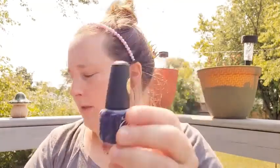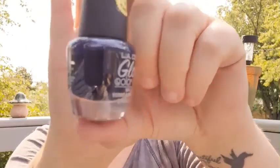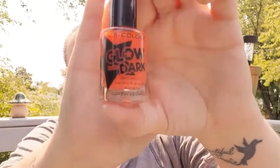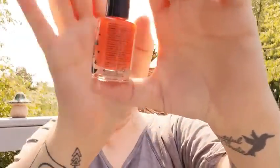But this one is, does it say? Spectrum. Really pretty dark purple. And then I got X-ray. Which I think, I don't know. Is it a purple too? No, it looks more bluish black, I think. And then I got, what's this one called? Love Potion, and it's an orangish color. Really pretty. Love those colors.